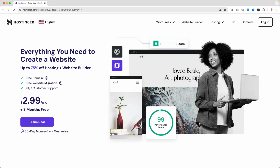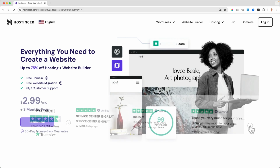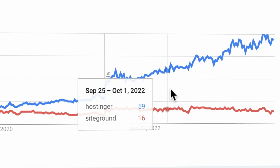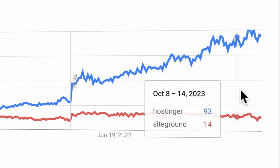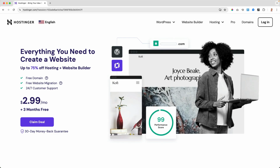Throughout the years, I've been searching for the best web hosting companies that are also affordable. And then I came across Hostinger. I'm already using them for 5 years and I love it. And I'm not the only one. If you take a look at the reviews on Trustpilot, you see that other people are also really excited about Hostinger. And if you take a look at the Google Trends, Hostinger is taking over the web hosting industry. They're getting more and more popular. Why? Because their web hosting quality is top-notch and they are affordable.